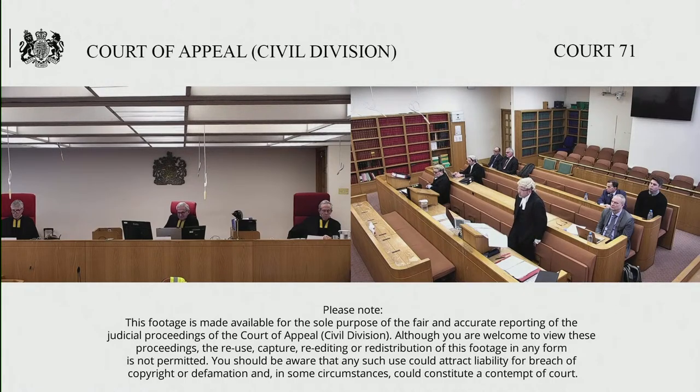Well, my lord, for the reasons I set out in my skeleton, ground one is dealt with at paragraphs 27 through to 47. Section 67 is only one of the limbs of attack I make to the decision to allow the amendment. My lord, you asked me how I put the case. I put the case as I'm putting it to you now.